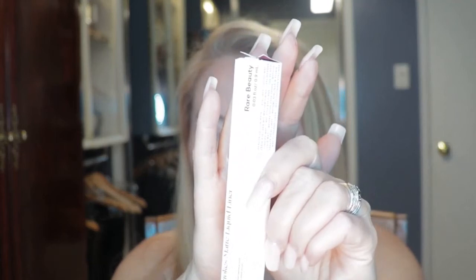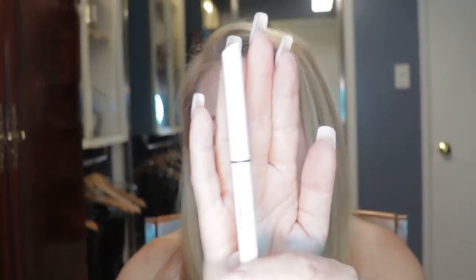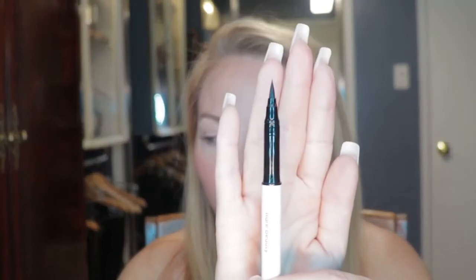And the last thing I bought was the liquid eyeliner. Again, my white packaging. There we go. So, same thing. I'm going to tight line under my eyelash with it. Ooh, it looks like a pen. Where's the name? There we go. Let's check out the felt. Look at the felt tip on that. That's gorgeous. Okay, so it's the same.